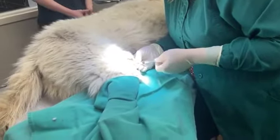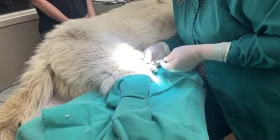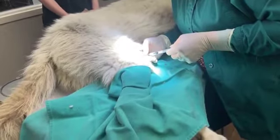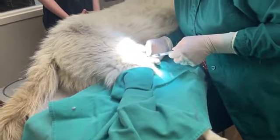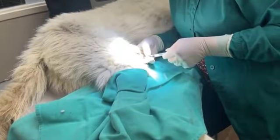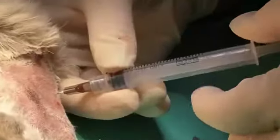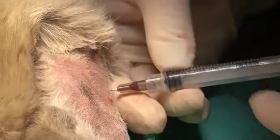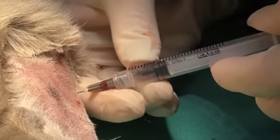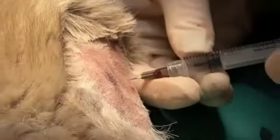Making sure we're in the joint. It's very tricky because there's so much inflammation in the joint that it's hard to make sure we're in the joint capsule. Yeah, and you get a little bit of backflow in the hub here, and it's pretty thick. Synovial fluid's thick. There's a little bit of blood in there, but that's usually pretty common for trying to get into the knee. I think that should be in there.